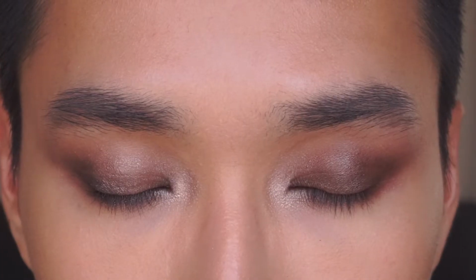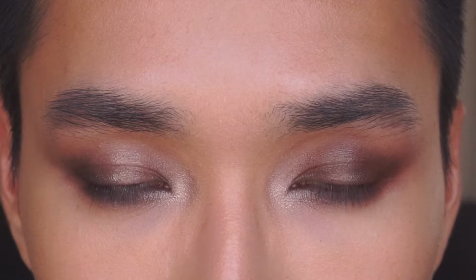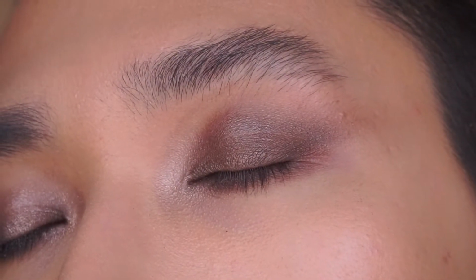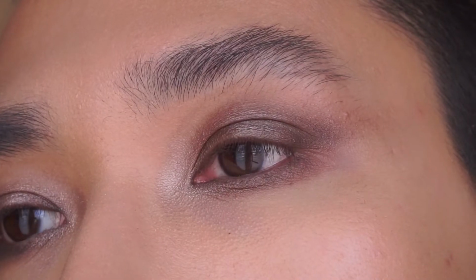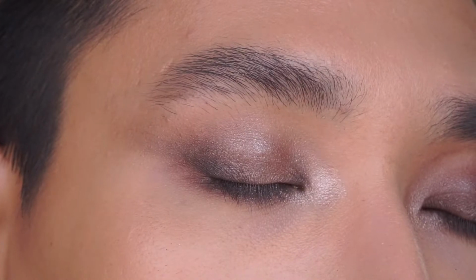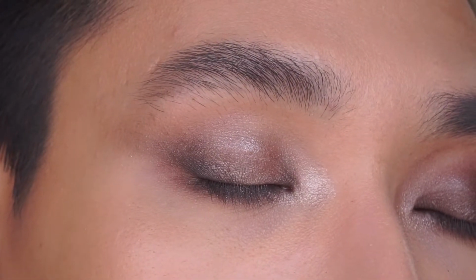And this is the final eye look. I will zoom you in and show you. This is Natasha Denona. They definitely look very similar.